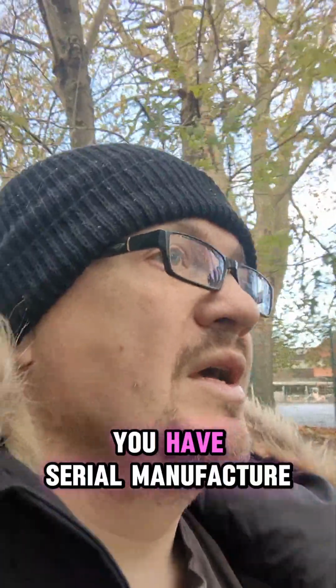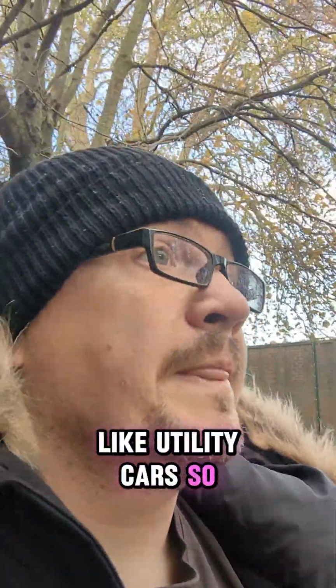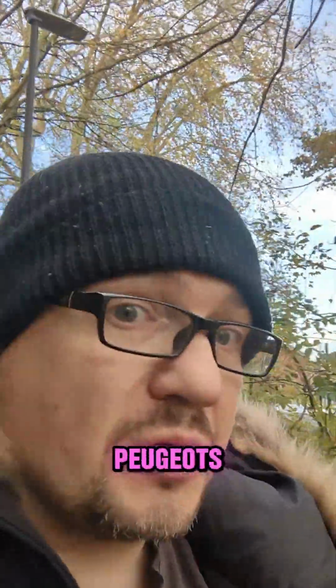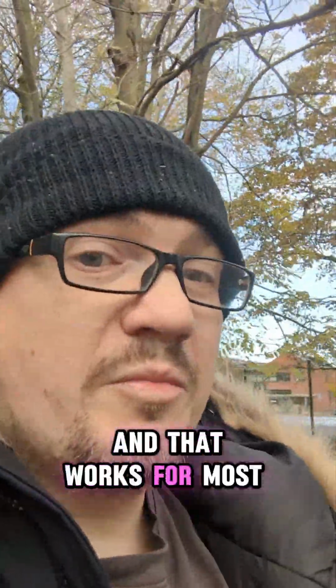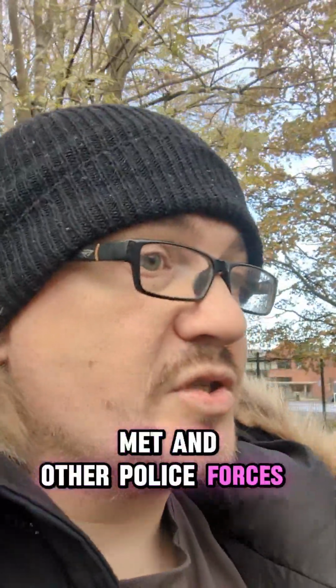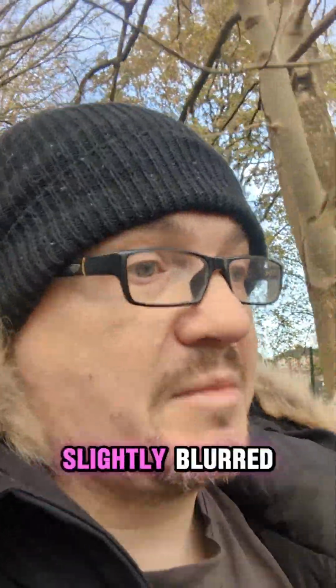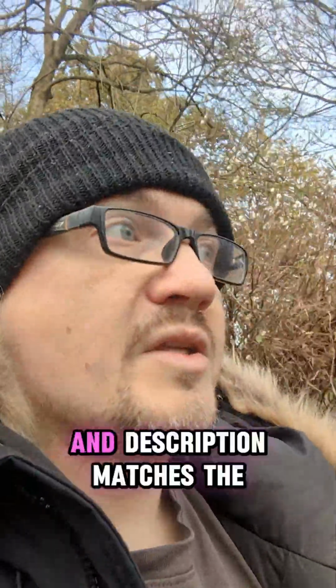it's very unlikely there will be any similar number plate, except in some cases with serious manufacture of utility cars, so it will be far more likely to have a very similar number plate for white Peugeots than Range Rovers with vanity plates. And that works for most cases. The Met and other police forces wouldn't turn down your evidence if, let's say, the number plate is slightly blurred, but you read out the number plate as it happened and the description matches the vehicle.